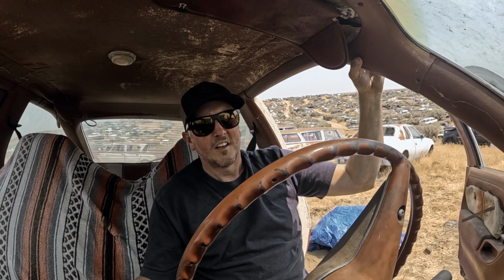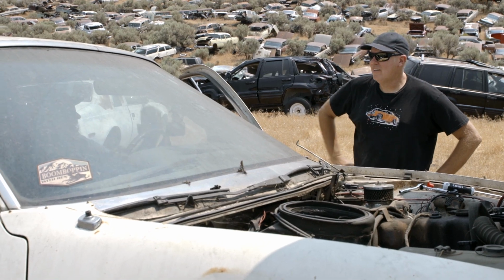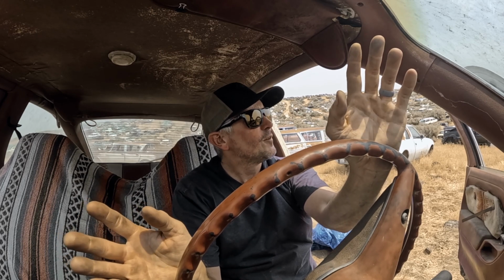It's so good. Like new. And it's idling down as it should. Will it take throttle? Let me just give it a second. Nice and easy.